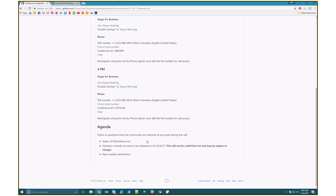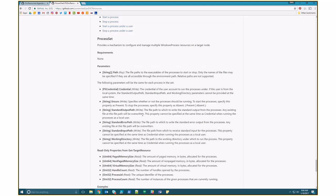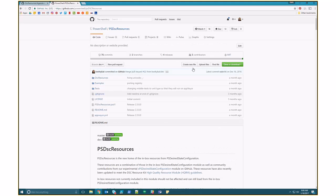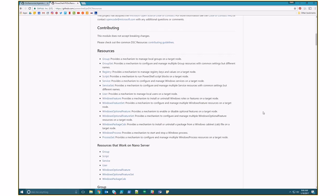The status of PSDSC resources is fairly simple at the moment. I'm working on updating archive. Mariah is working on updating environment. Other than that, almost all the inbox resources have now been added to PSDSC resources. The only big one that we're still missing is package. But everything else should be either in the works or here now.